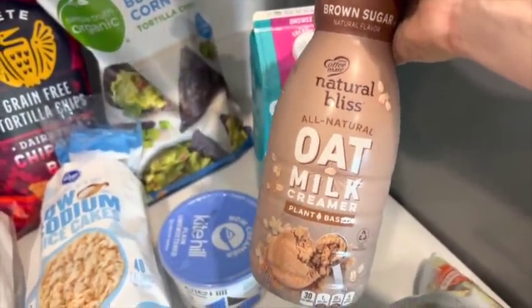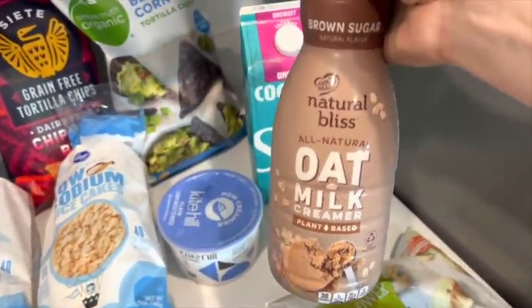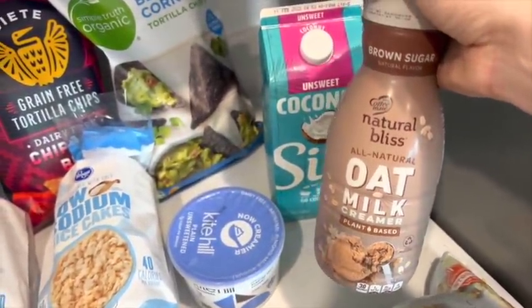My husband loves this. We had this when we were on vacation in Utah a couple months ago. And when I saw it in stock, I had to grab him one because tomorrow is Christmas Eve and I know he would love a cup of coffee with his favorite creamer in it for Christmas Eve.